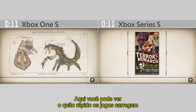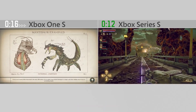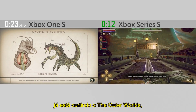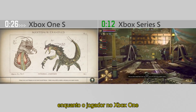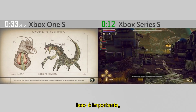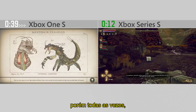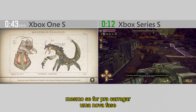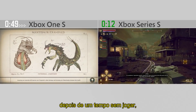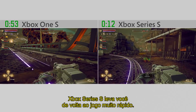Here, you can see how much more quickly games can load on Xbox Series S. The player on Xbox Series S is already enjoying the Outer Worlds, while the player on Xbox One is still waiting for the game to load. This is important not just when players launch a game for the first time, but every time. Whether it's time to load in a new level or restart from a previous checkpoint after a momentary setback, Xbox Series S gets you back in the game faster than ever.